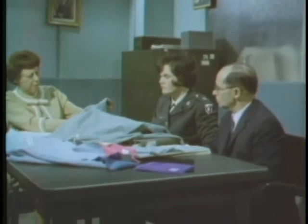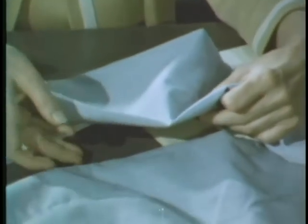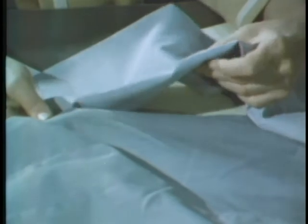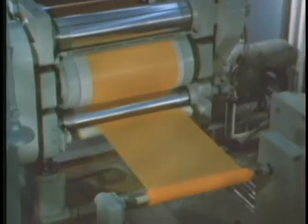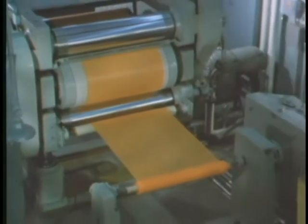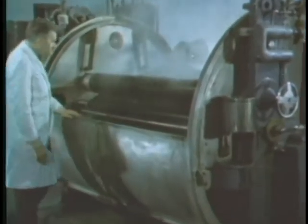Constantly seeking to meet the challenges of new environments, the team of highly trained specialists that make up the staff usually begin work by developing just the right material for the job. A complete dyeing and finishing plant operates on Natick premises, where virtually any experimental dye or fabric can be manufactured to exact specifications.